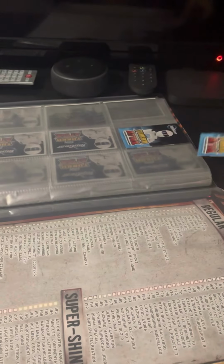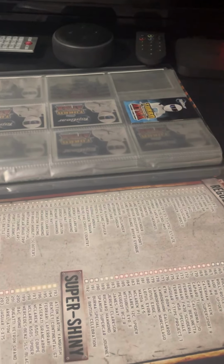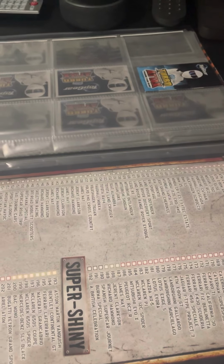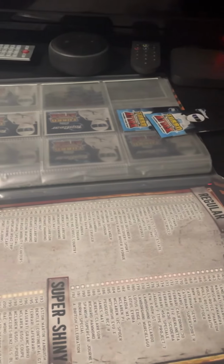There's no way I'm gonna put that back in with just one hand. It's not happening. I'm not gonna try it. But yeah, so that's all of my cards.